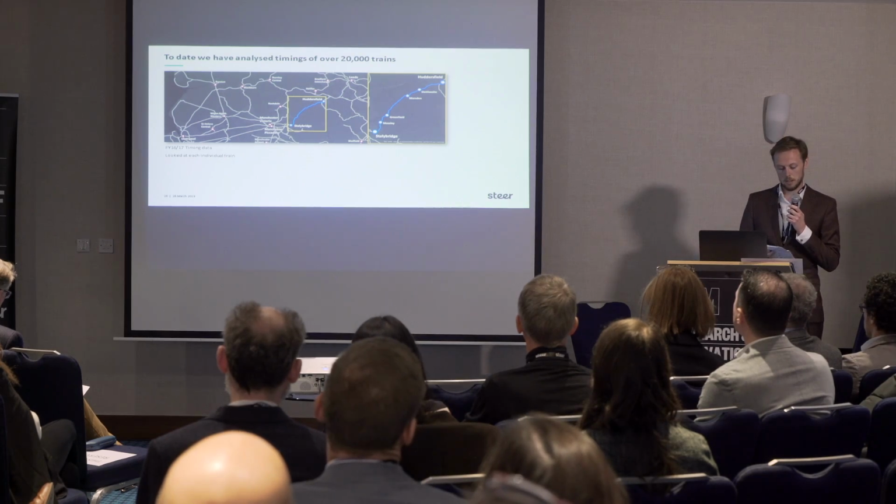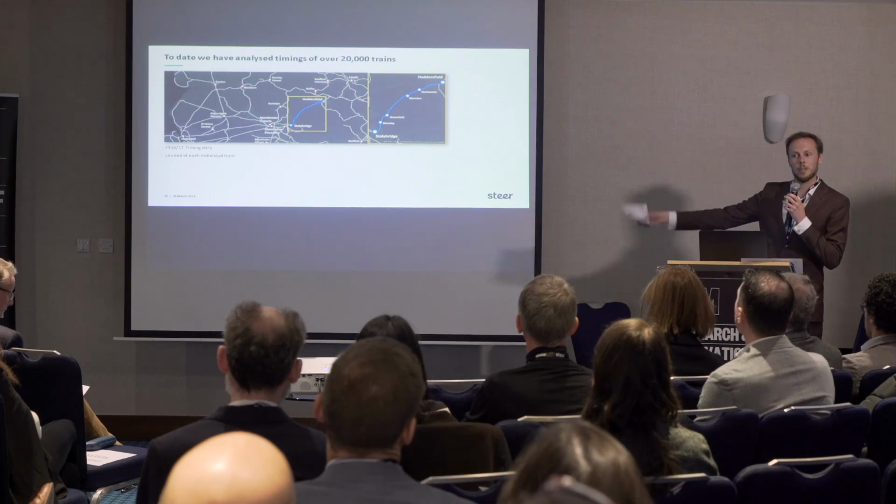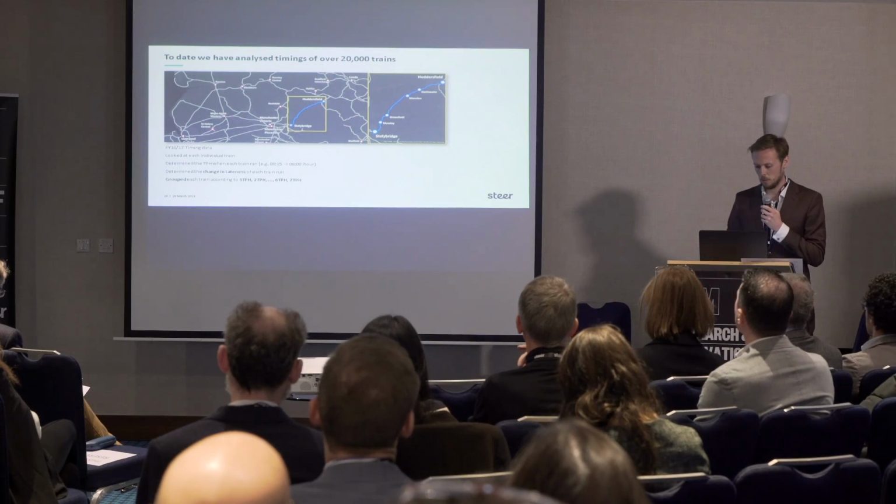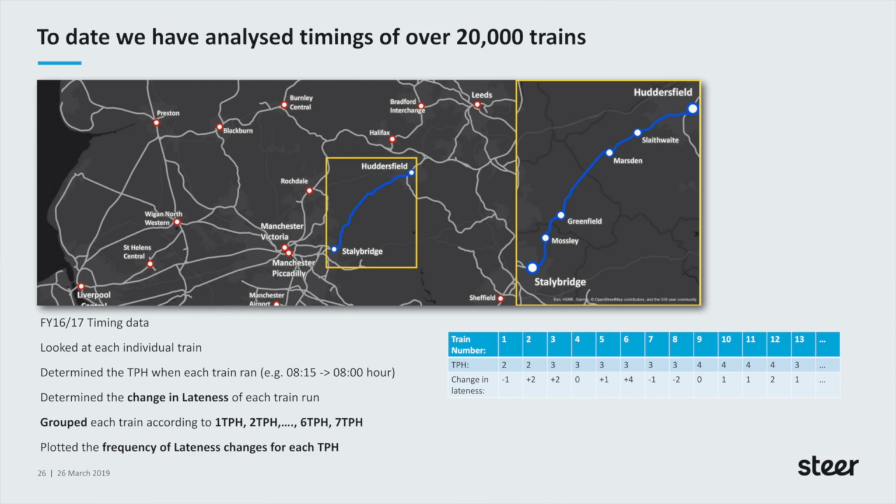What we did was we took every individual train and we calculated the number of trains per hour in each fixed given hour based on those trains. Then, quite simply, we determined the change in timings of trains as they move between Huddersfield and Stalybridge to calculate the lateness of those services. And then allocated each train a trains per hour value according to the hour that it operated in. So really what we got to was a simple table like this, where you have about 20,000 trains, and each one has a trains per hour value and a change in lateness value.